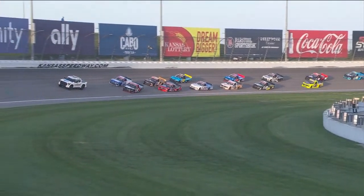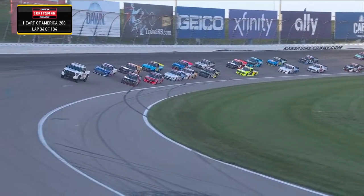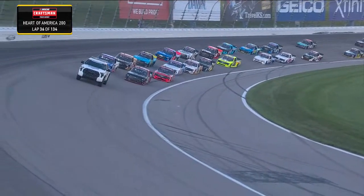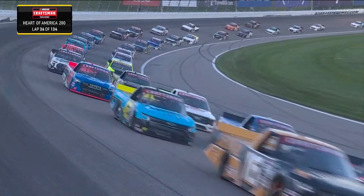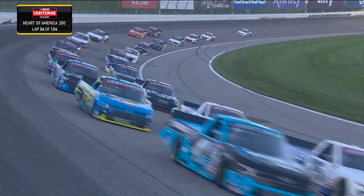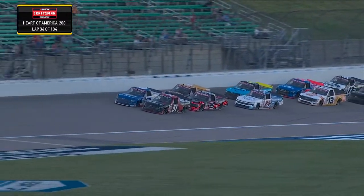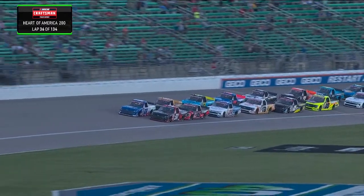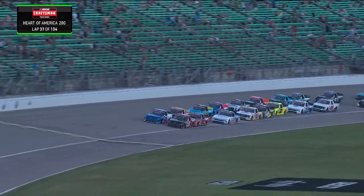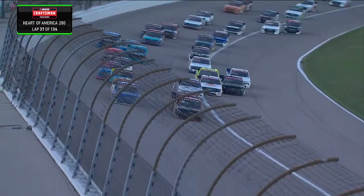I think as we go through the night, Adam, each restart will get more and more intense. They know how hard it is to pass, and they want to get it done in a hurry. And that's when you start pushing and shoving and not giving and taking. Carson Hocevar in a pretty good spot here after flipping the stage. Has some track position, restarting outside of row number 3. Kyle Busch inside lane, outside of him, Grant Enfinger. Here we go, second stage at Kansas. Look at that big push. 99 is all over the back of the 51.